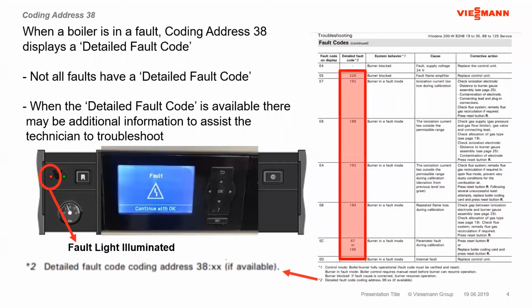And if we were to look in the manual, it would show us the fault code. So the fault that you would be seeing on the screen would be one of these ones here on the left. The detailed fault code is inside this little highlighted area right here. So that information we can actually use to help us troubleshoot. Not all of the faults are going to have this detailed fault code, but when they do, it can give you a really good piece of information to help you solve your particular issue that you're working with.